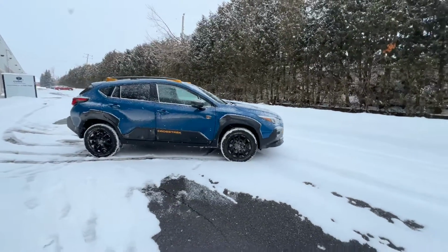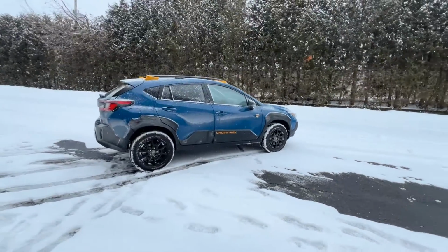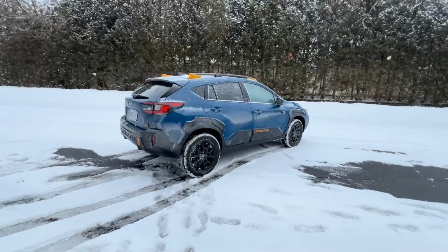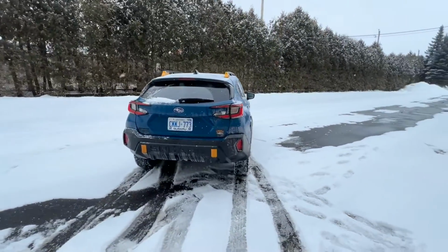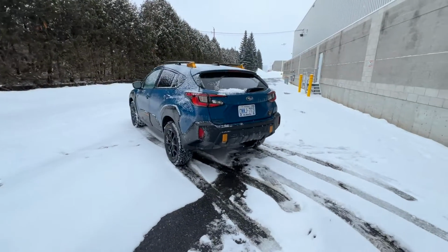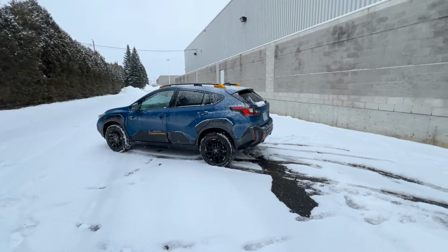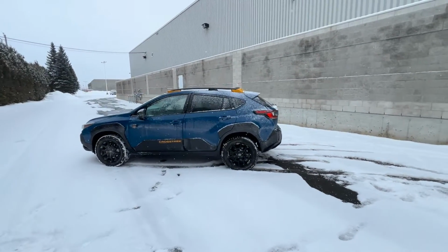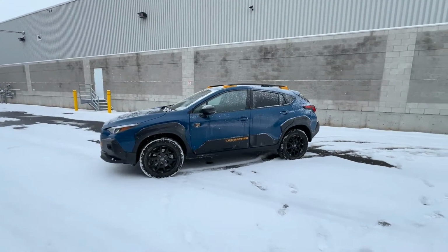Okay, pricing in the US for the base Crosstrek, $25,195. In the top trim, which is the Wilderness, this one, $32,195. Canada, the base car is the Convenience for $28,995. So included with that, you get 17-inch wheels, EyeSight, X mode, the dual 7-inch screens, heated front seats. So features, obviously with symmetrical all-wheel drive and all that. So features, not too bad for the price.